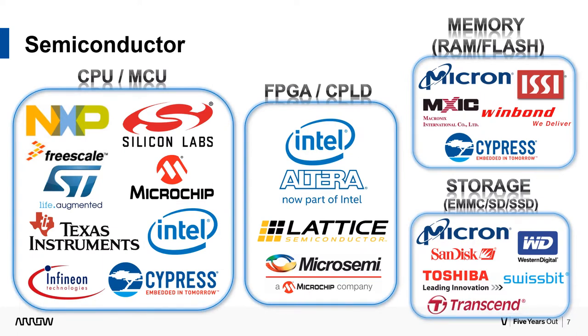For semiconductors, we have CPUs and MCUs: NXP, Silicon Labs, STMicroelectronics, Microchip, TI, Texas Instruments, and of course Intel, which is the CPU type of solutions. Infineon also has their automotive type of MCUs, and also Cypress. For FPGAs and CPLDs, we have Intel, or Altera, which is already a part of Intel, Lattice Semiconductor, and Microsemi, now a Microchip company. For memory and RAM flash, we have Micron, ISSI, MXIC, Winbond, and also Cypress. For storage, such as eMMC, SD, and SSD, we have Micron, SanDisk, Toshiba, Swissbit, Western Digital, and Transcend.